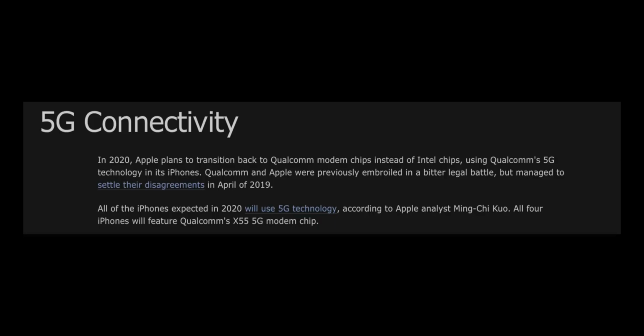But it's also gonna have 5G capabilities, which is great. It's gonna be fast, very fast. And especially once that becomes more of the norm. I think Apple is really setting up this phone to be relatively future-proofed, but then again, who knows, 2021 they could come out with a hologram iPhone.